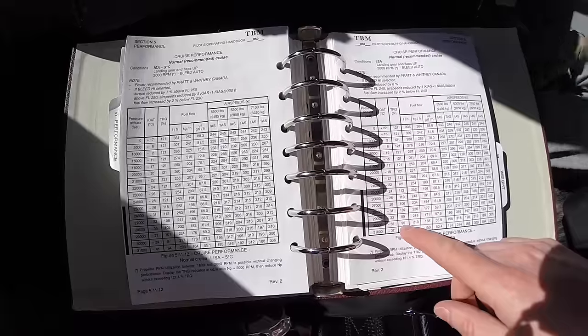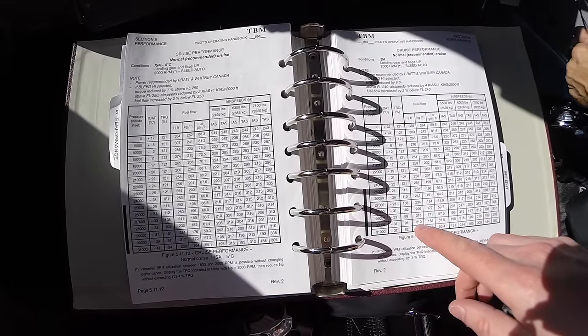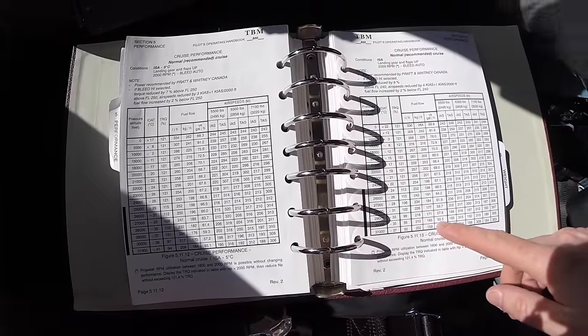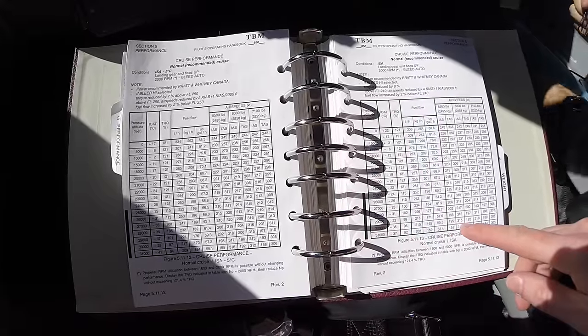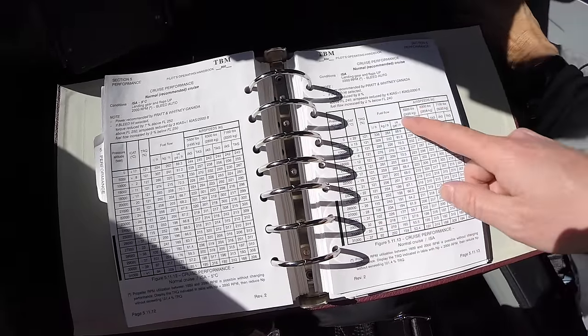You're going to want your torque at 95%. Fuel flow should be around 55.5 gallons per hour. You're going to have an indicated airspeed of about 195 and a true airspeed of 315. You can see all your different airspeeds here for your different weights.